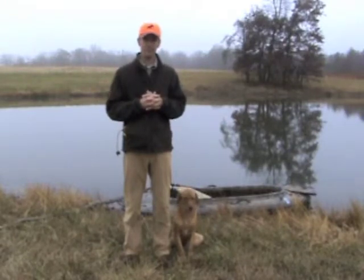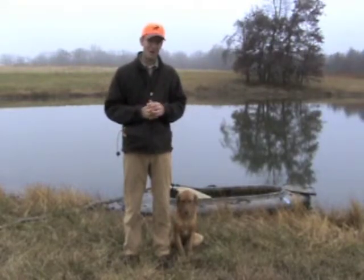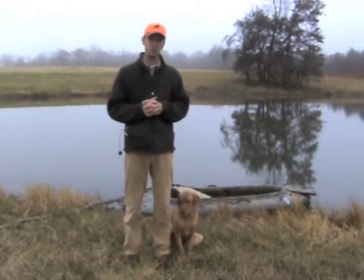Her owner has specifically said that he wants her staying in the boat when he's fishing, so we're just going to do a little security check, so to speak, with Maizie on that to make sure she's going to follow the rules as she's supposed to.